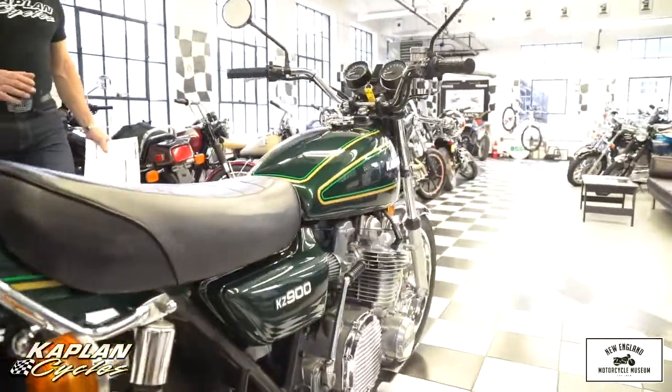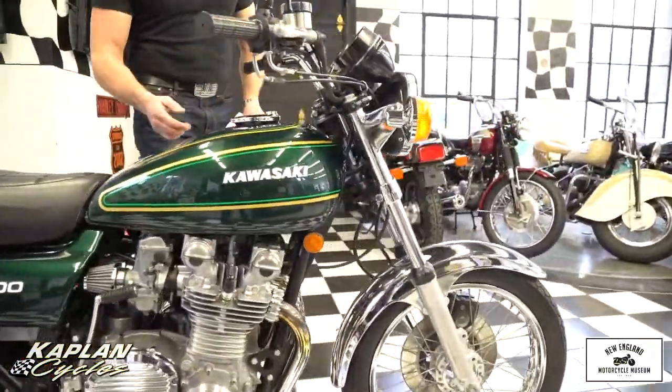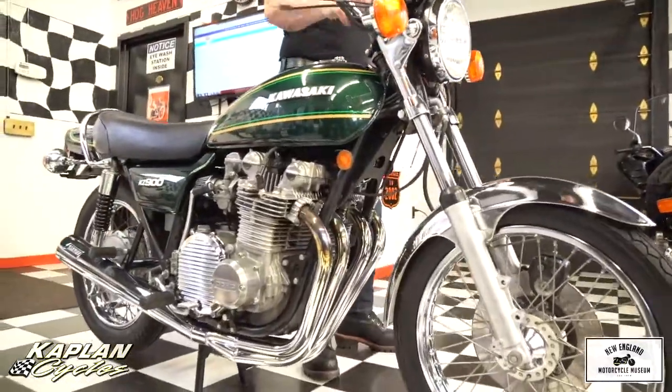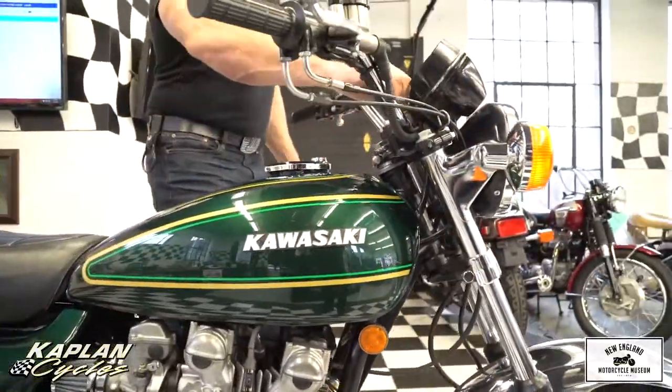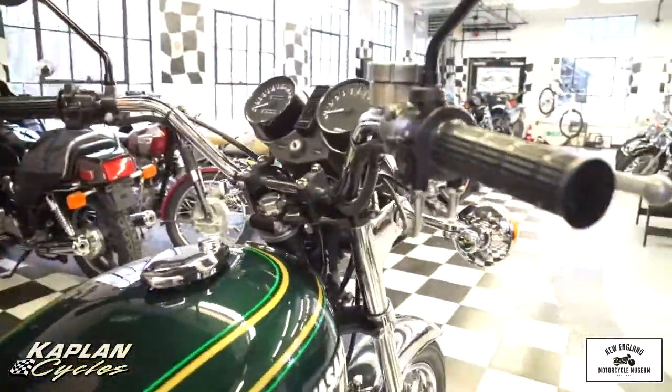And starting with the tank, the badges were removed, the cap was removed, the petcock was removed, the grommets were removed, and then we did a product called Metal Rescue on the inside of the tank. So the inside of the tank is in like brand new condition. No liner or anything that's going to fail. It's beautiful condition.